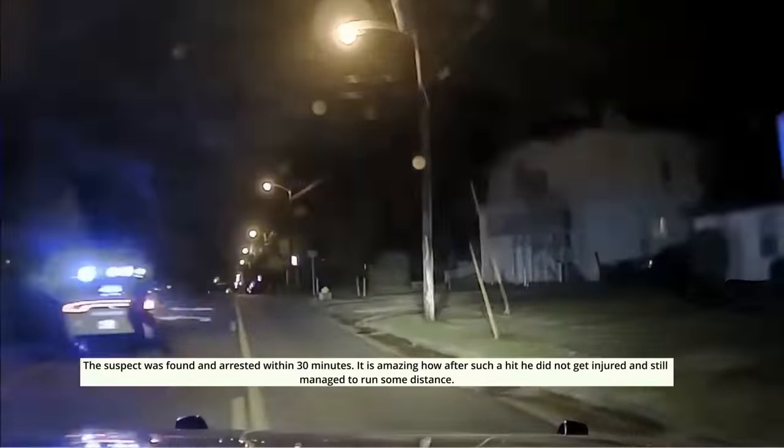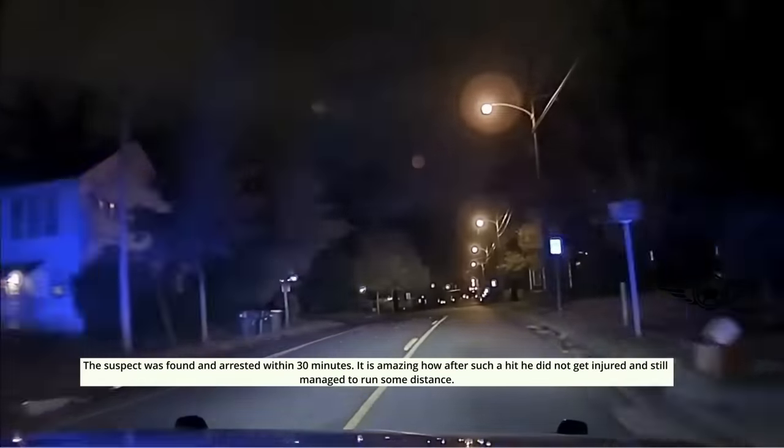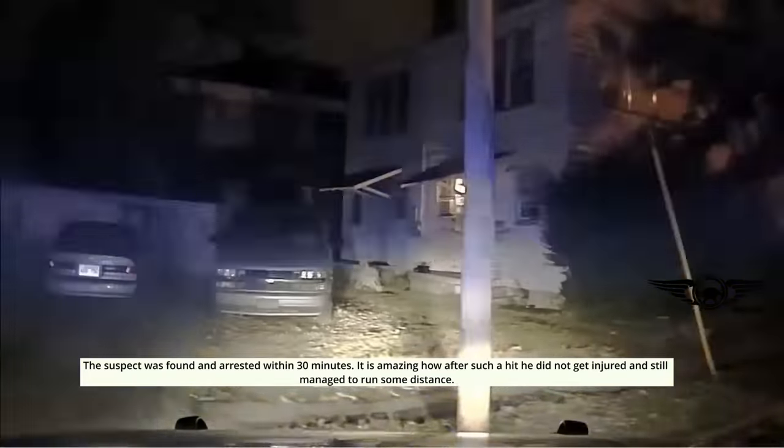The suspect was found and arrested within 30 minutes. It is amazing how after such a hit, he did not get injured and still managed to run some distance.